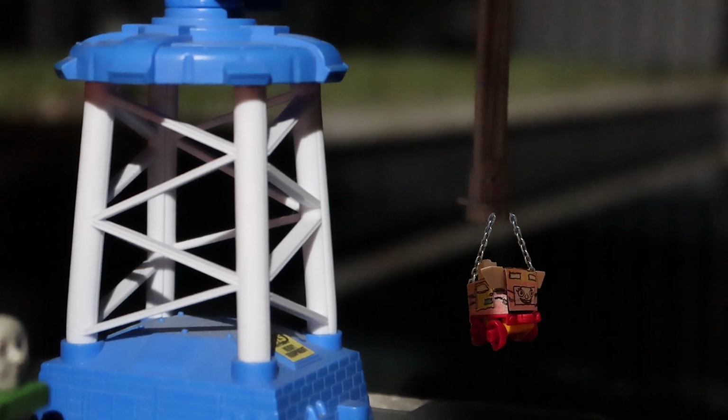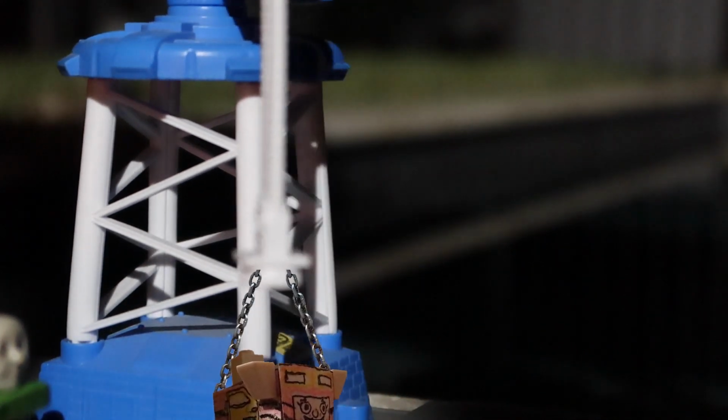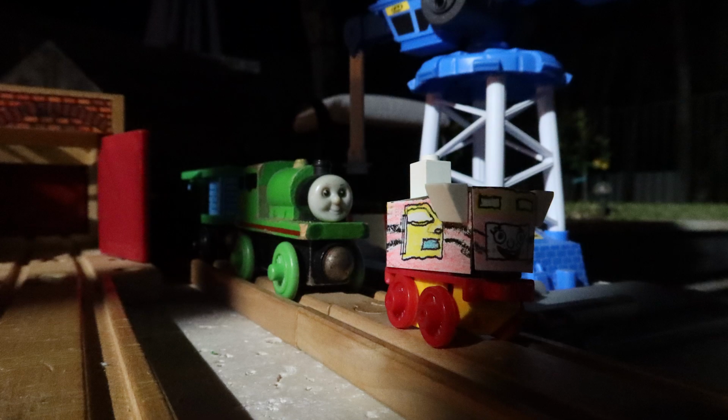The crane arm reached down and grabbed what looked like a small metal box on wheels. Hello, Green Tank Engine. Is this Sodor? Yes, it is. I'm Percy. And you? Sandy. Sandy the rail speeder.